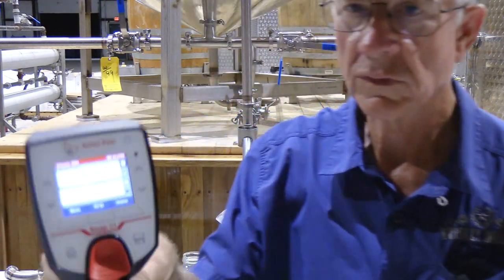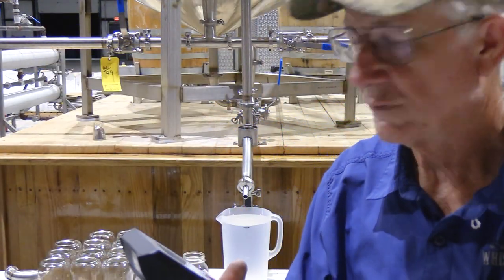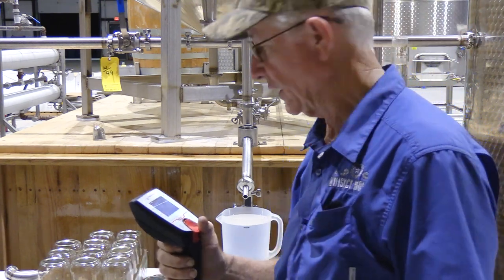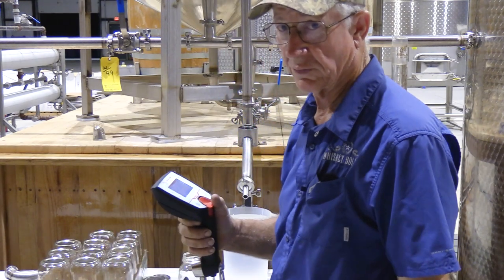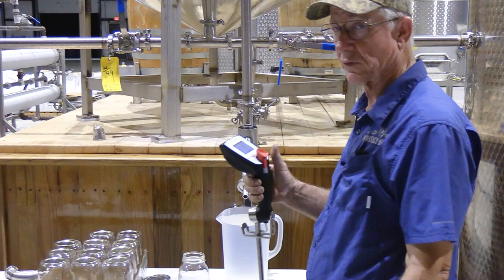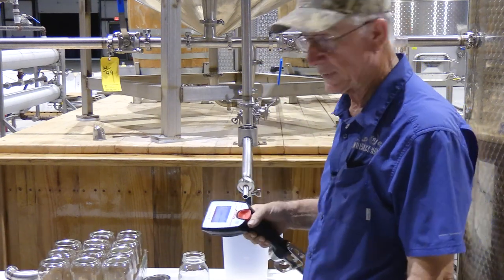Not hard. 181 proof on the last pull of the last run. Not too bad. That's going to make some good white lightning. I'm not going to dilute it when I put it in those jars. I still got to pay taxes on them if I'm going to call them my own. So even though you make it, you still got to pay taxes on it.